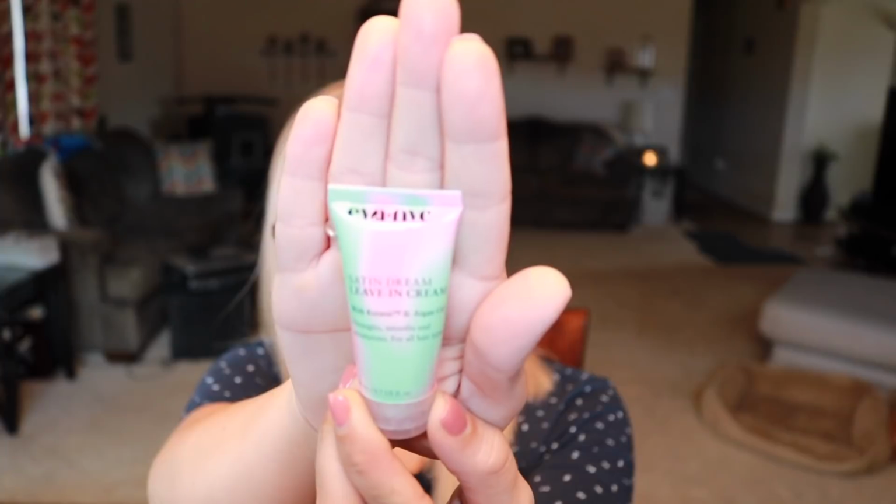Okay, so the next thing I'm seeing is from Ava NYC. So this is a Satin Dream Leave-In Cream. Detangles, smooths, and moisturizes for all hair types. It says right on the back that it's cruelty free. So it's definitely like a thicker formula. It smells a little masculine, honestly. I can't pick up what the scent is, but maybe it's the argan oil, but it's not like a bad masculine. I definitely like the way it smells, so I will definitely try this out.